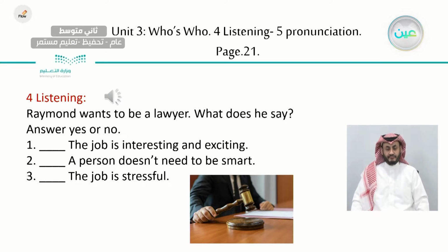Well, I'm a good student and I speak well. Of course, some lawyers make a lot of money, and that's good. But the real reason why I want to be a lawyer is because I want to follow in my grandfather's footsteps. He was a lawyer for many years.